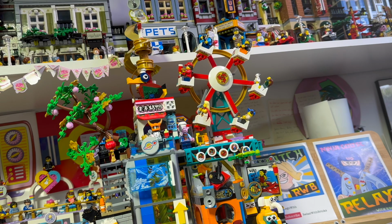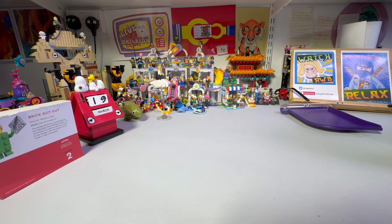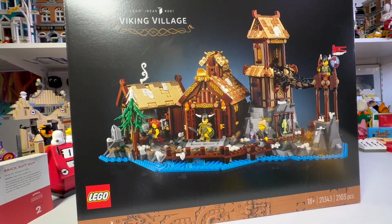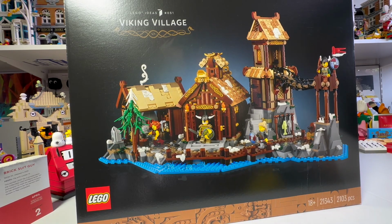Right then, do you want to see the new build? Yes, of course you do. Okay, so here it comes. This is our new build, and this is going to be our goose giveaway. It's the Viking village.